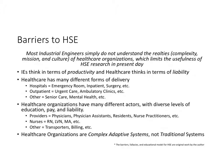The doctor, the communication with the patient: what is appropriate to communicate? Who is it appropriate to communicate with? What can be communicated by whom? Who makes the ultimate decision? Who's held liable if something goes wrong? If that person is held liable, then they probably want more control over the decision making than a hospital administrator would, right? A hospital administrator isn't necessarily going to bear the consequences for a medical error that occurs. So liability is a huge concern, and that's something IEs don't necessarily consider when they're trying to design process improvement techniques.